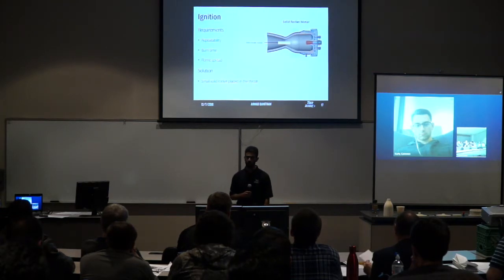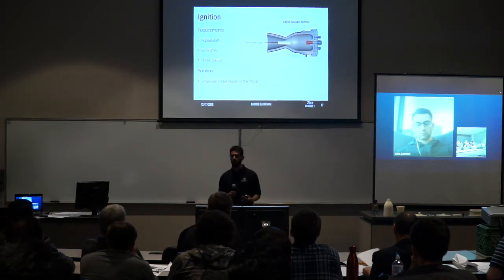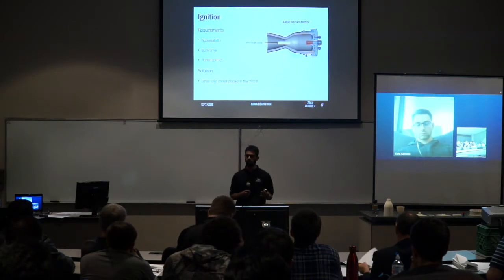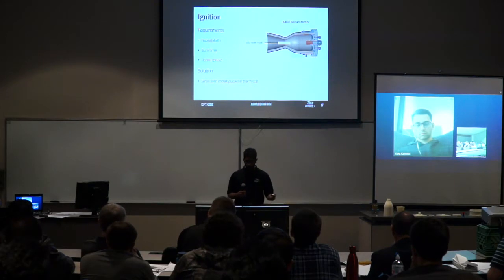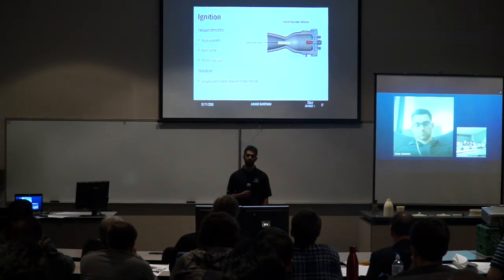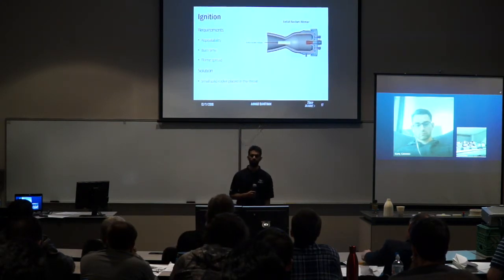And finally, the ignition system for the engine. The ignition system, we want it to be repeatable, more burn time, and flame spread. The reason that we want more burn time is because you want to start your ignition system before you start injecting the propellant into the chamber to avoid hard start. So what we end up doing for that, we're going to put a small solid rocket inside of the chamber, and that will be pointing toward the pintle tip to ensure there's a successful instant ignition.